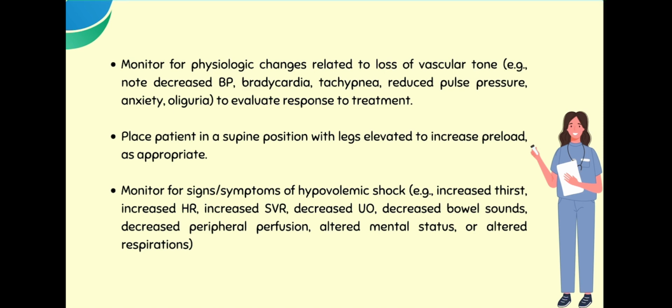And second is to place the patient in a supine position with legs elevated to increase preload as appropriate. And lastly, monitor for signs and symptoms of hypovolemic shock, like increased thirst, increased heart rate, increased SVR, decreased urinary output, decreased bowel sounds, decreased peripheral perfusion, altered mental status, or altered respirations.